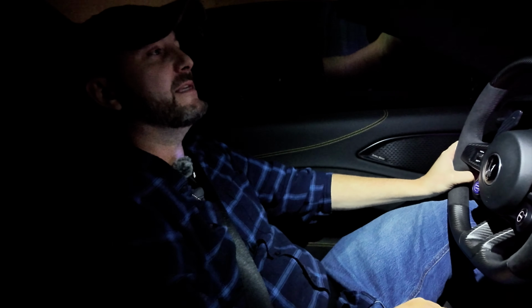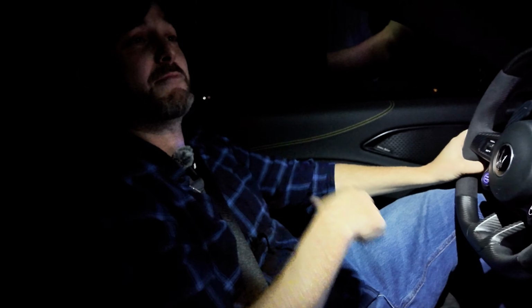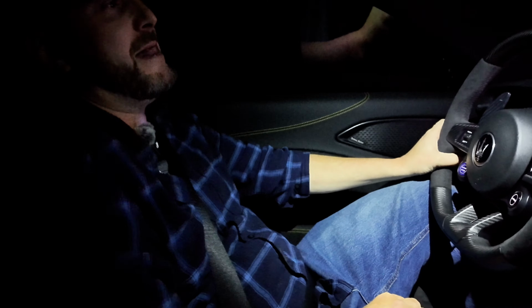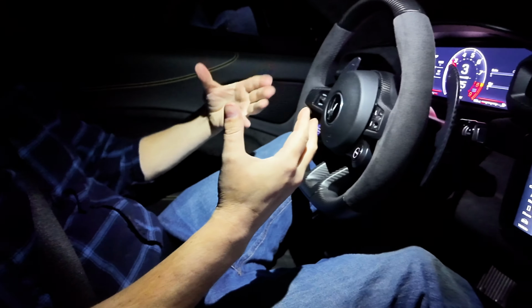What's up, guys? We're here inside the brand new 2023 MC20 Cielo, and we even got the top dropped on this beautifully cold night. One of my favorite things about the internals of this car is I like the way it feels. I'm nice and snug inside the seat.